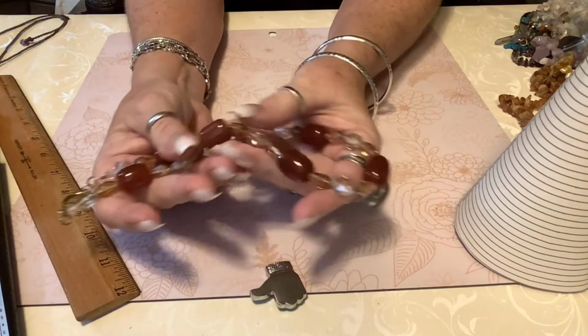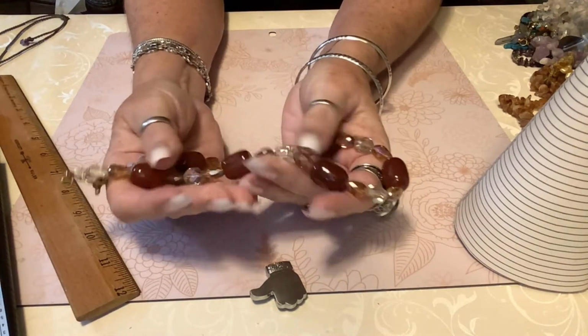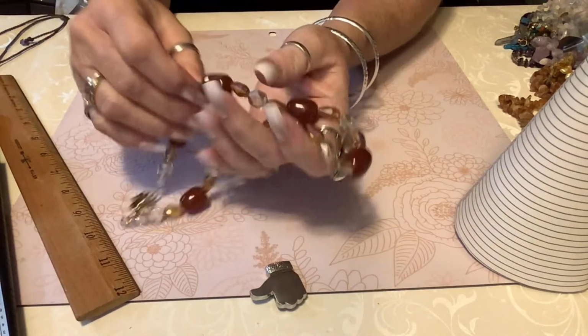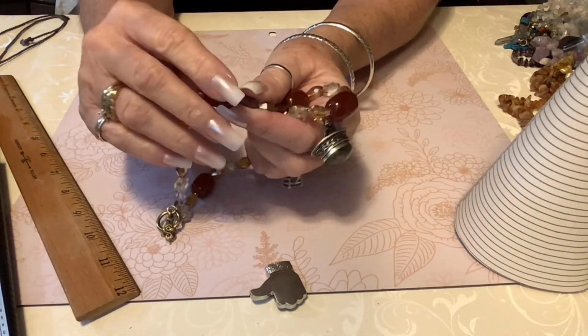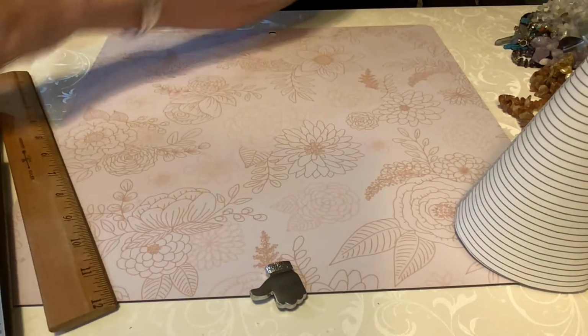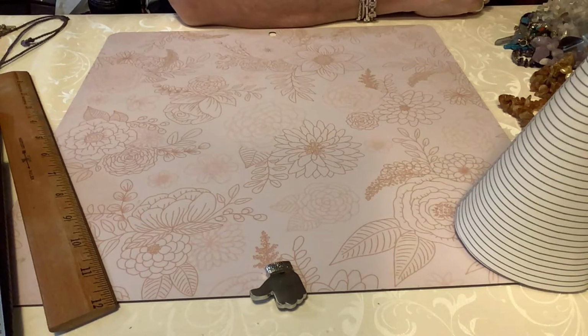These make me want to go eat toffee. Like Werther's, it's that color. Isn't that amazing? And then here, look, carnelian with some lines in it and stuff. Very cool. Okay, next, we'll probably have to do this in 2.